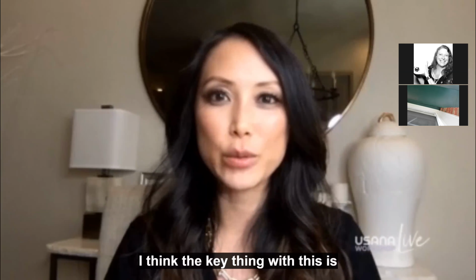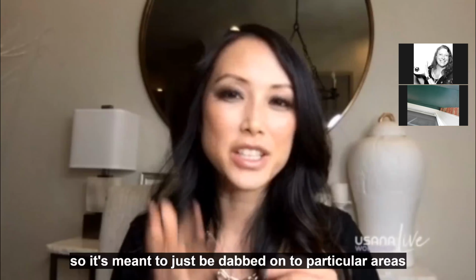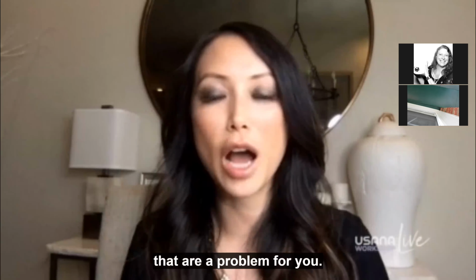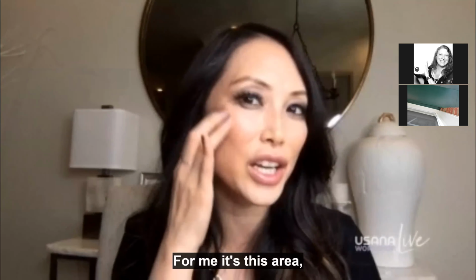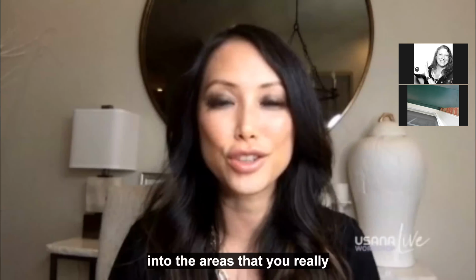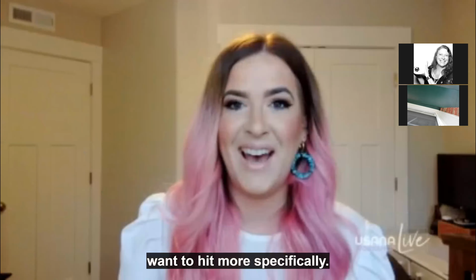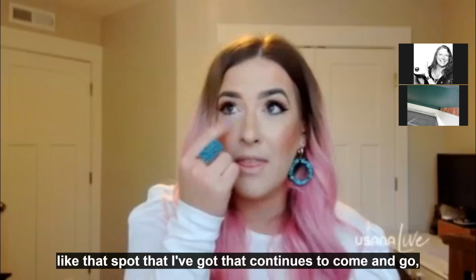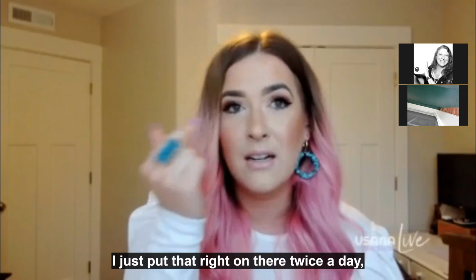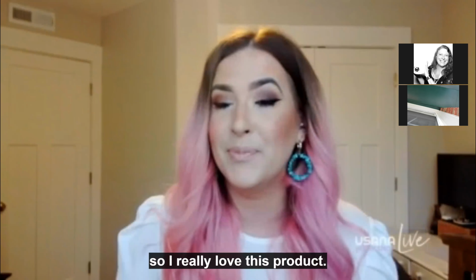I think the key thing with this is it really allows you to be very targeted. So it's meant to just be dabbed on to particular areas that are of problem for you. For me, it's this area, so I just rub it in. Just a little bit is great into the areas that you really want to hit more specifically. Yeah, totally. Like that spot that I've got that continues to come and go, I put that right on there twice a day, and I've seen a lot of improvement in it. So I really love this product.